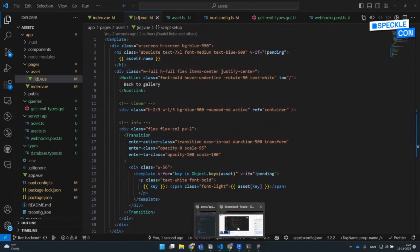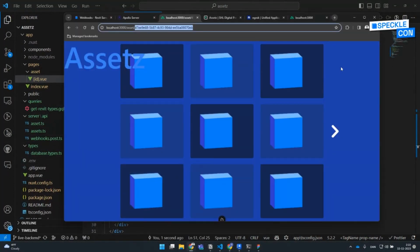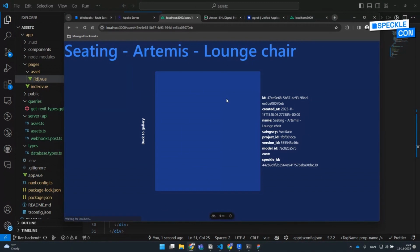So let's go back to the app. Ooh, where am I? I'm getting a bit dizzy, guys. Bear with me. Yeah, so here's our furniture with the parameters. It's category furniture, version and so on. So I think now Daniel's ready to take it back and then continue on putting some nice images here. Yeah, thank you.